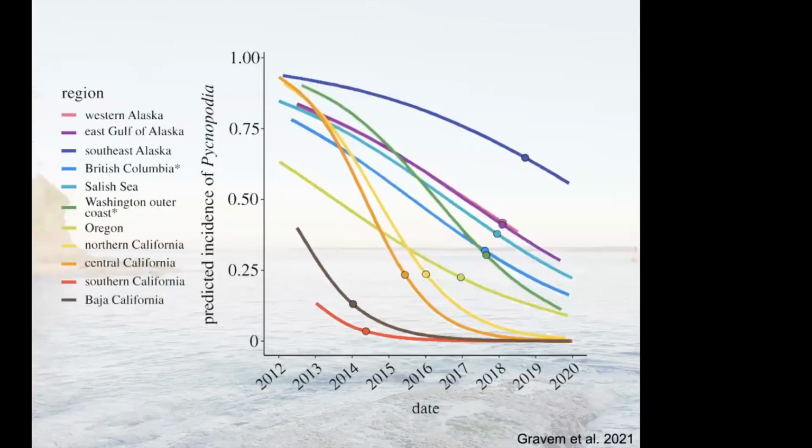And here you can see the predictive occurrence of the Pycnopodia helianthoides, the sunflower sea star, from 2013 to 2020. At the bottom, you'll see the red, the brown, the orange, and yellow curves, and those represent areas from Northern California down to Baja. And you can see by 2020, it's predicted that there was as much as a 99% decrease in Pycnopodia populations.